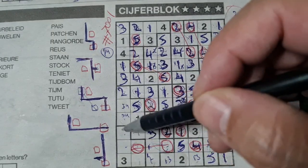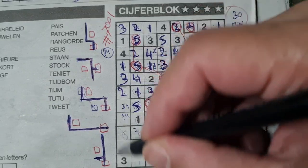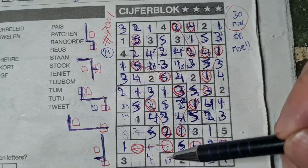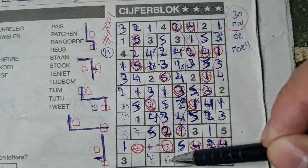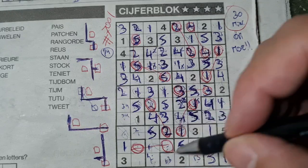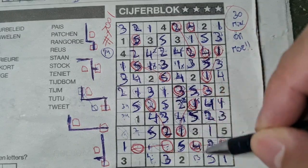Well, we see another 1 there, so no 1 there. Only place left for the 1 in this area. Should be there. We have a double 1 there. That means that this box cannot be a 1 anymore. If I place a 1 here, I cannot fill any 1 in one of those two boxes. So this box should be a 3. And that box should be a 1.